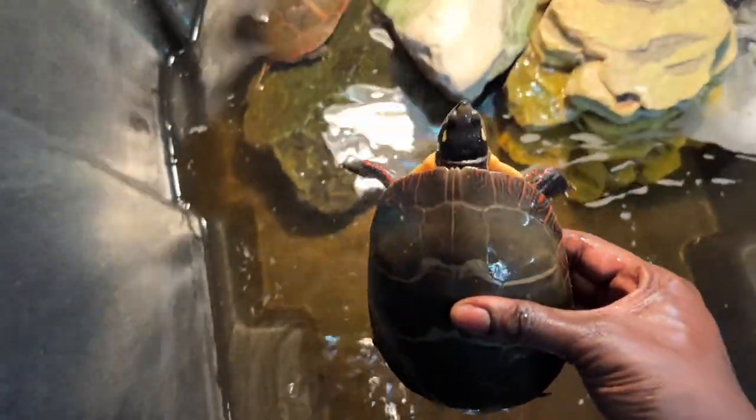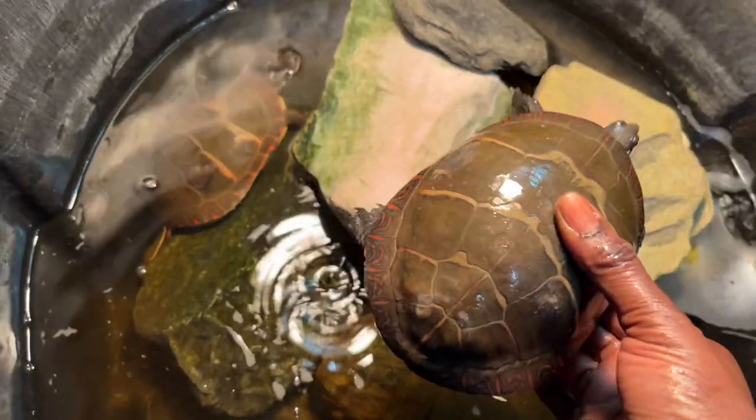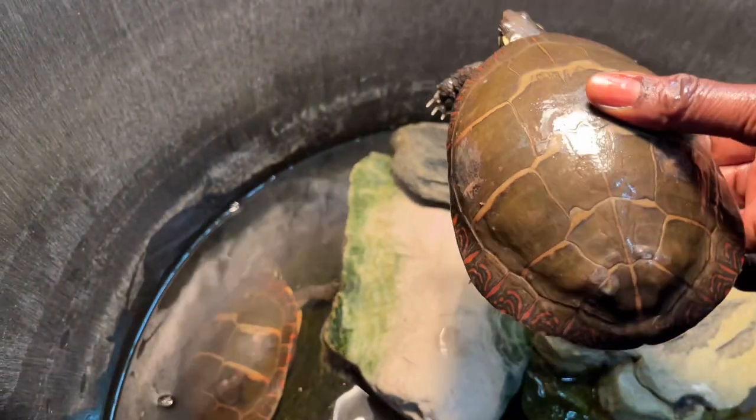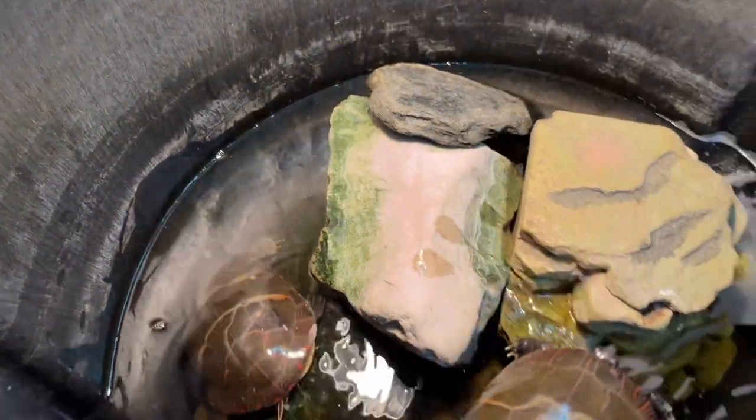This turtle is big. Ow, his nails are scratching my hands. Come here, hold still. Look at him, you guys. Look at him, he is nice. Oh, he can't see that good. Let me put him under light so he can see better. Looks good? Yeah, I like it. Very, very cool aquatic turtles.